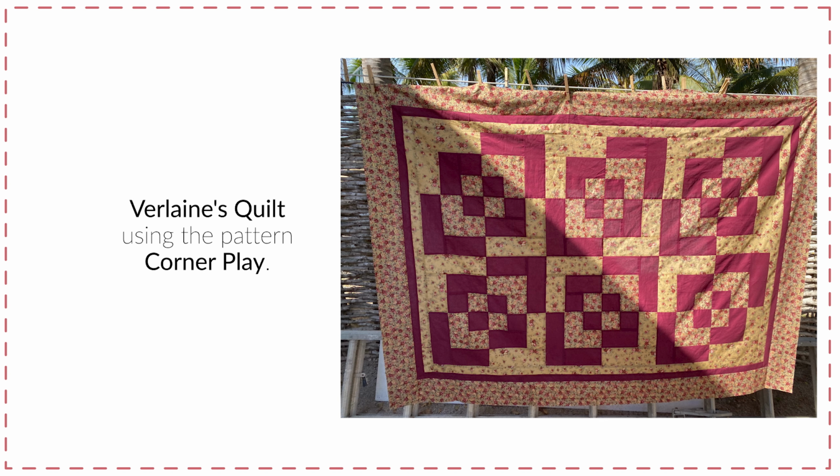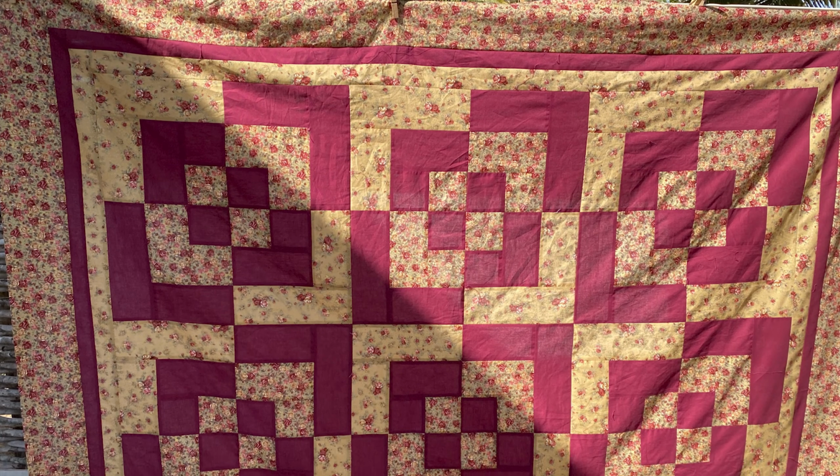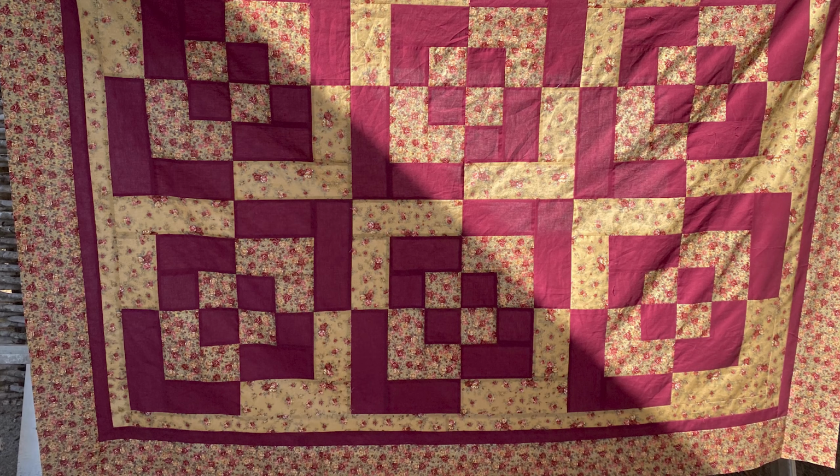Good color combination, Verlaine. I love that dark red pink that you have in there with your floral. You mixed a kind of traditional floral with a more modern pattern, which is something I love to do too, and it works so well on this top. And the color combinations, like you said, are so good. They're surprising too. I would not have thought about this color combo, but when I saw it, I was like, whoa, that looks amazing. It's really, really good.